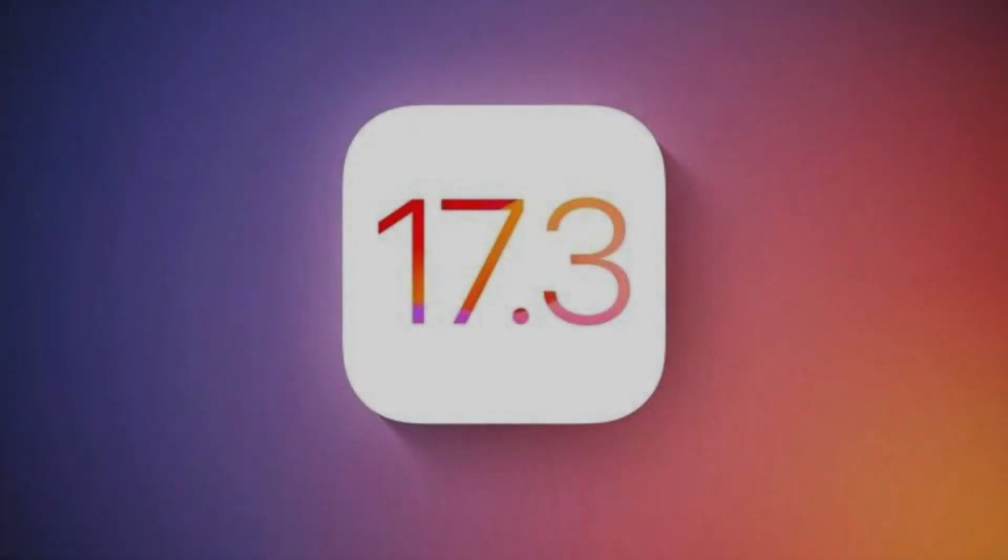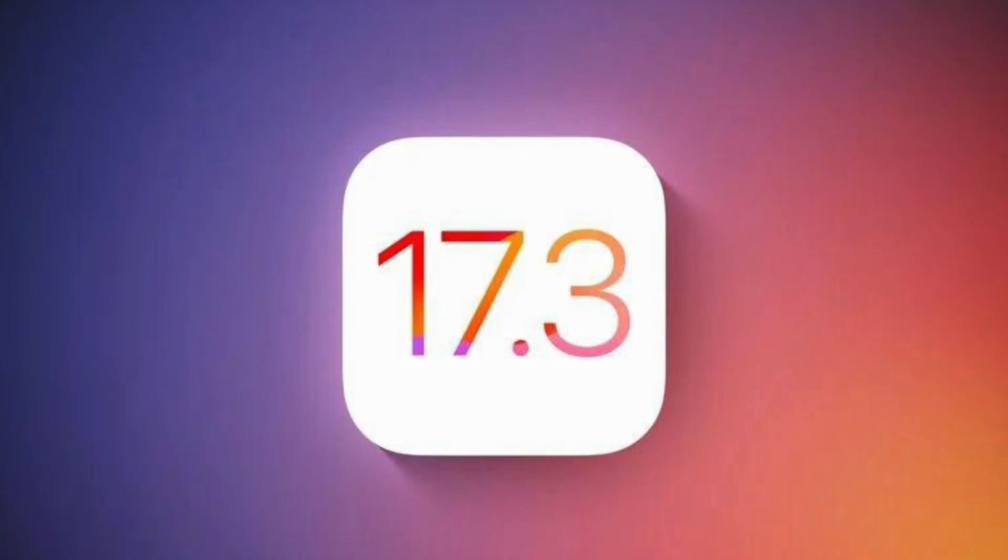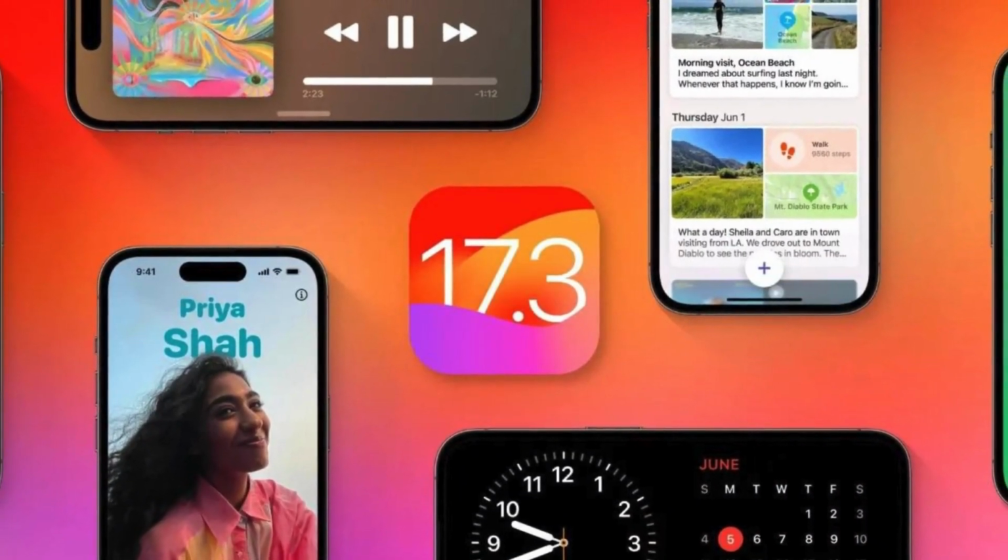And there you have it, folks. iOS 17.3 brings a slew of fantastic features that enhance the overall user experience.